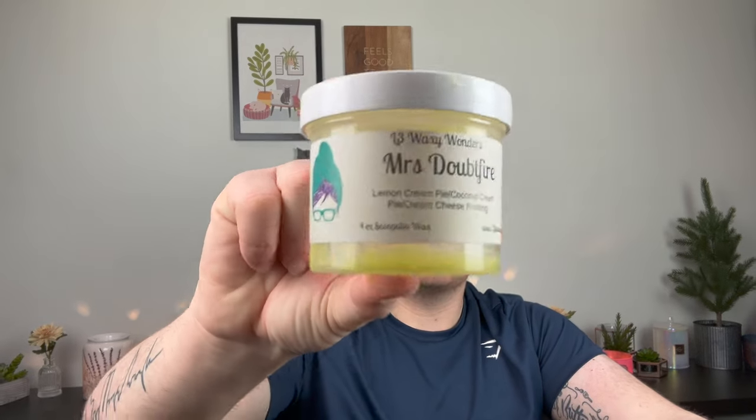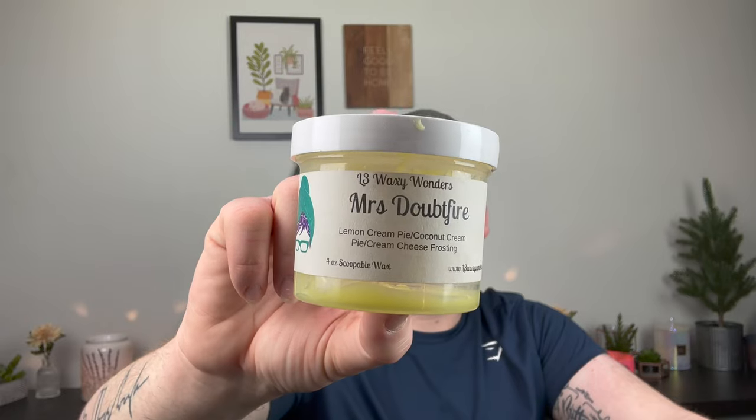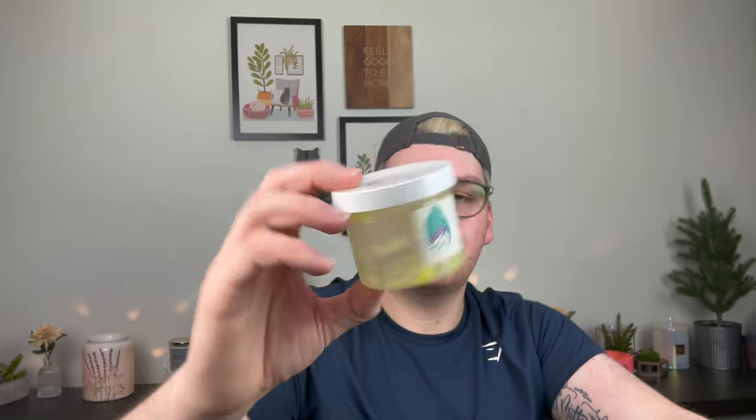I did a small scoop from L3 and Mrs. Doubtfire. This is lemon cream pie, coconut cream pie, and what else? Cream cheese frosting. This was okay. It was a very, very creamy lemon. I didn't really get coconut cream pie. I mainly got a lemon cream pie, just a very, very creamy lemon cream pie. And this was old. This is from August of 2021. So I finished that up.